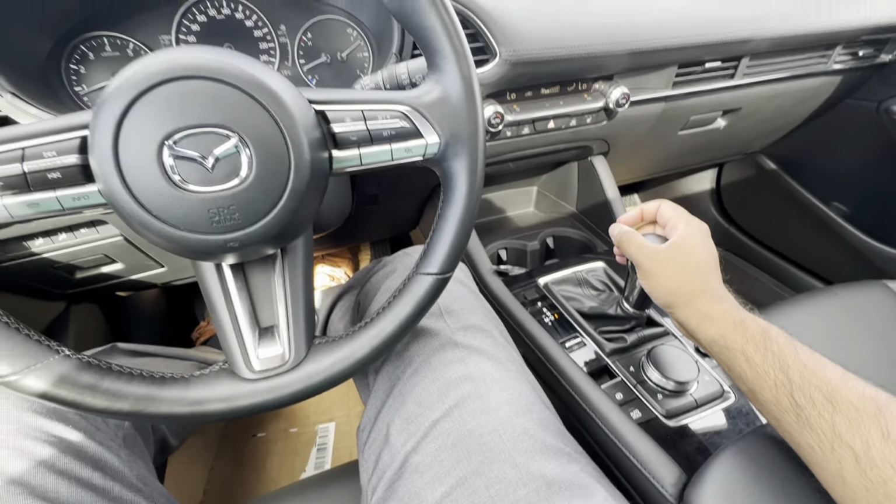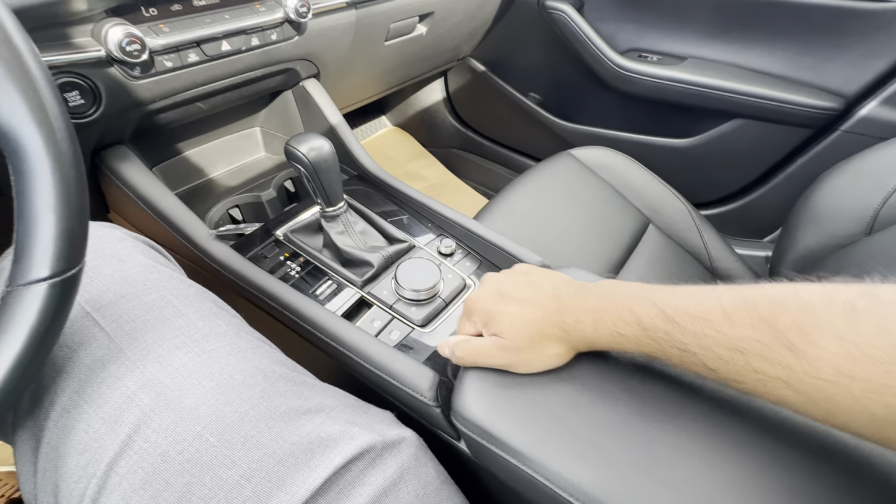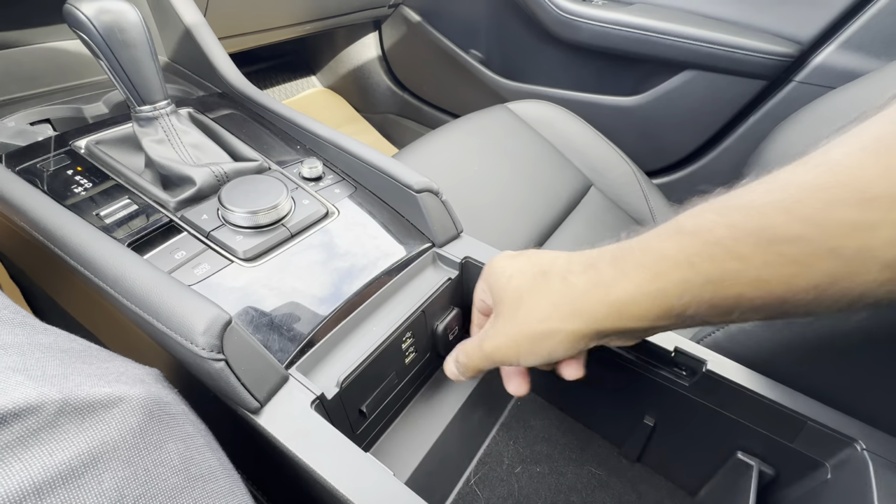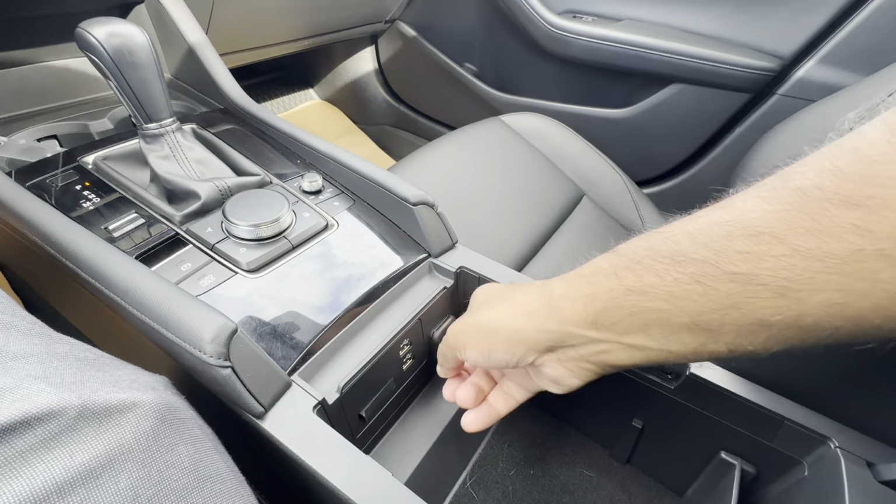You have a little storage pocket right there. You have cup holders right here. This armrest slides back and forth. And it also, of course, lifts up, revealing an SD card slot, 2 USB-As, a 12-volt DC plug, and felt-lined storage with a partition right there to separate your goods. And you can move it however you like.